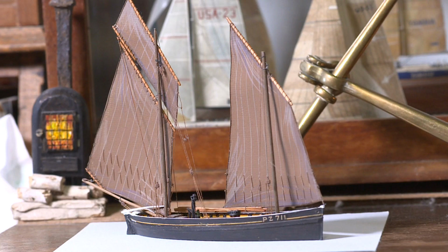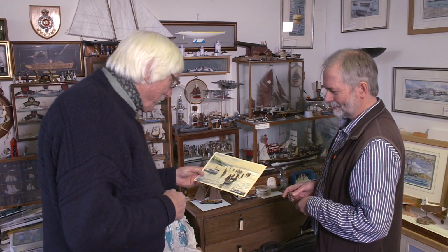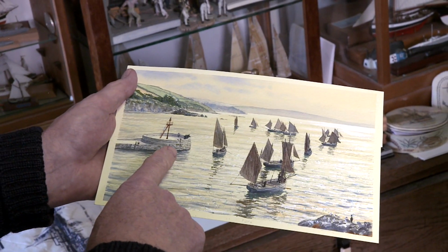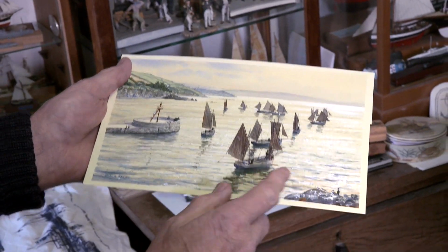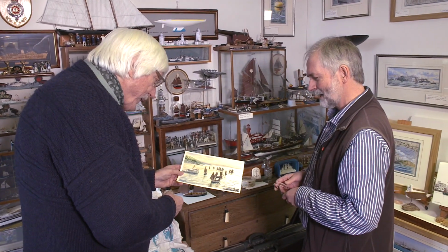This model has delighted me, and I'm standing here. I've just picked up a painting off your table over here. I mean, this is Looe. Look, that's Looe. Luggers are slightly different to the ones a wee bit further down west. And what about the rig? It's still pretty much the same.